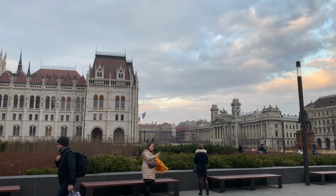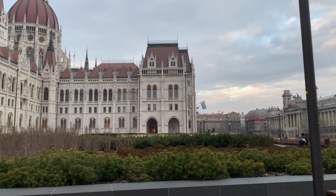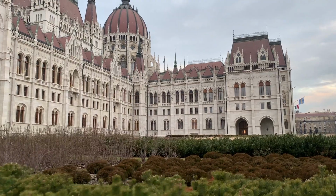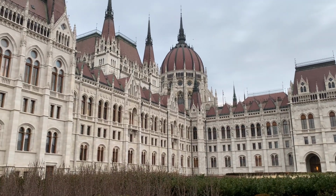There are many, many interesting facts about the Parliament building. It's a huge building, it's really very big. I cannot even show you, it doesn't fit into one image. So I can just show you one of the wings.